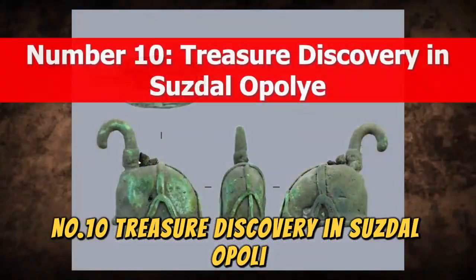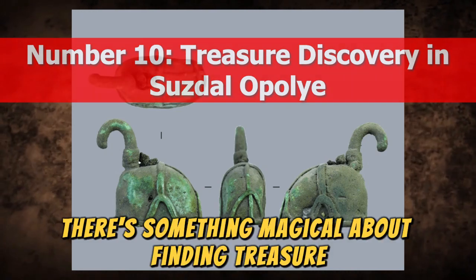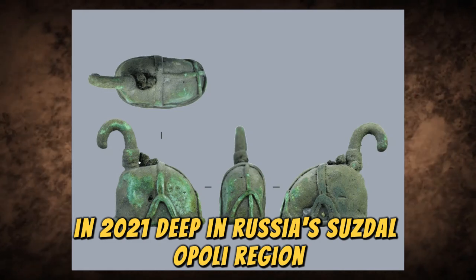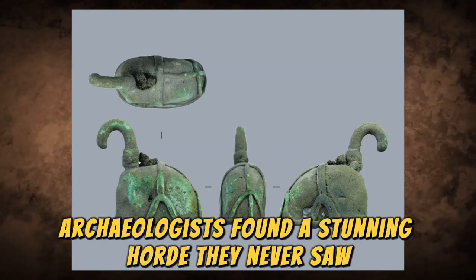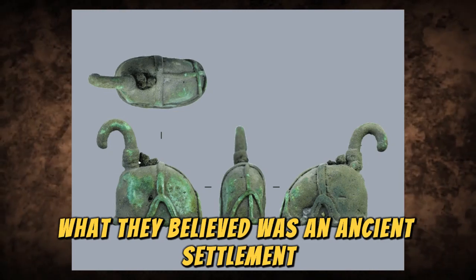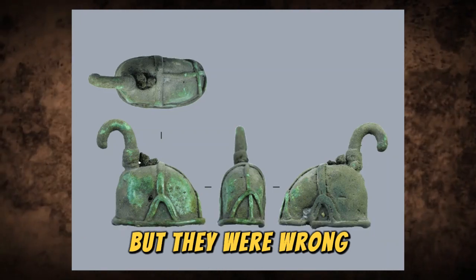Number 10. Treasure discovery in Suzdal-Opoli. There's something magical about finding treasure where nobody thought to look. In 2021, deep in Russia's Suzdal-Opoli region near the Nurol-Klyazminskaya River, archaeologists found a stunning hoard they never saw coming. They had already mapped out what they believed was an ancient settlement and assumed the land had given up all its secrets. But they were wrong.